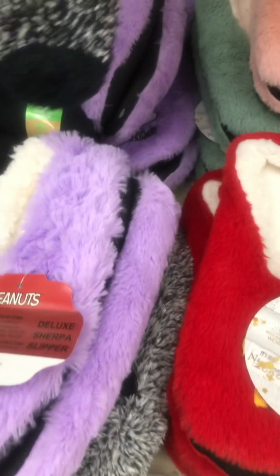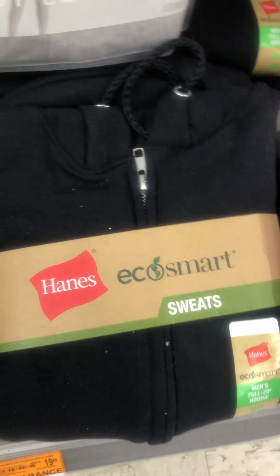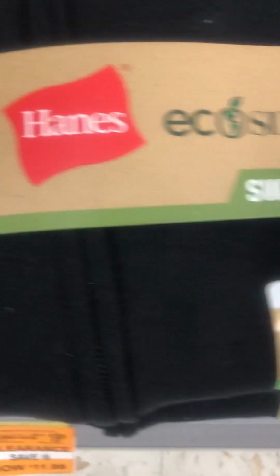All right, y'all, want to show you these. Then they have these sweatshirts. And they're $19.99, on sale for $11.99, y'all. And it is the Hanes. Then they have these lounge pants. Men or women can wear these, like a green and blue. $12.99, on sale for $7.79.